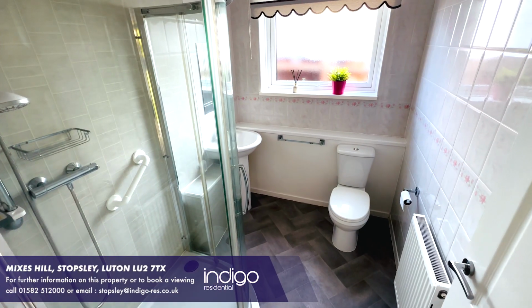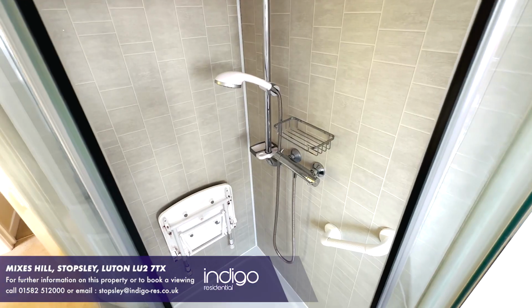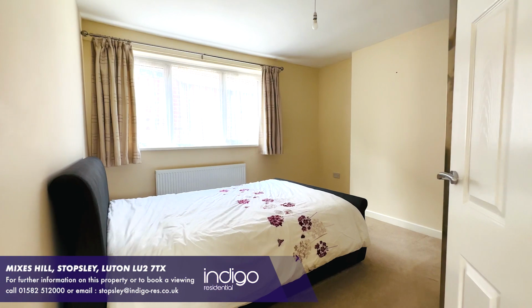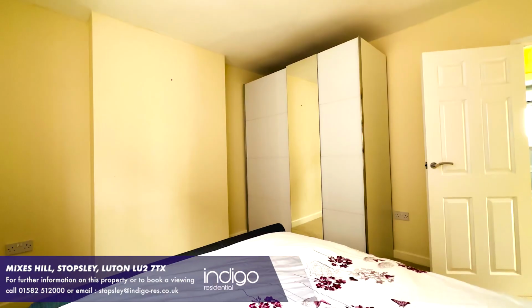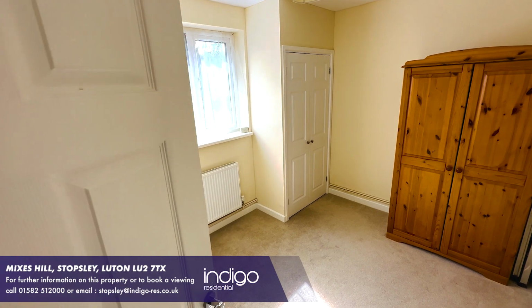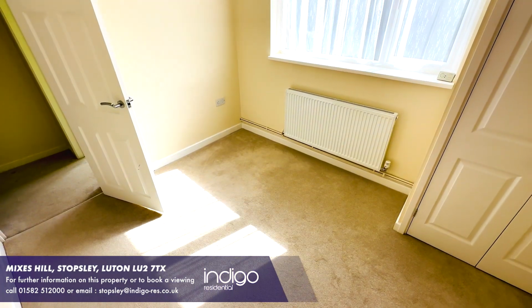The refitted shower room has a three-piece suite. It's fully tiled and has a double glazed window. There are three well-proportioned bedrooms, one having a built-in cupboard, which houses the wall-mounted boiler.